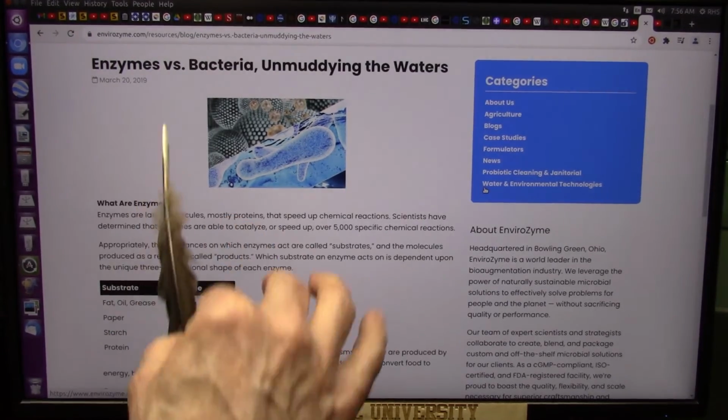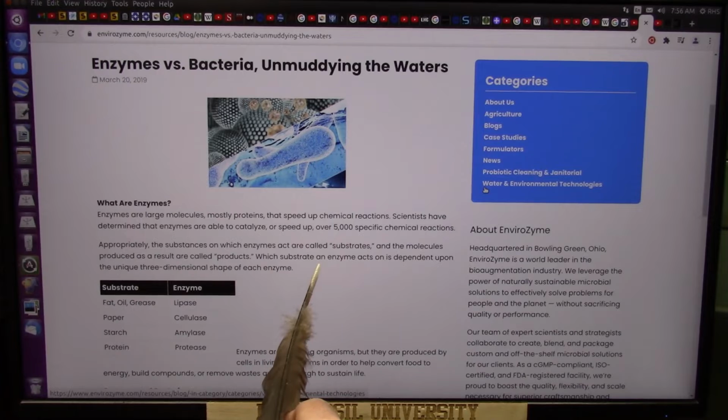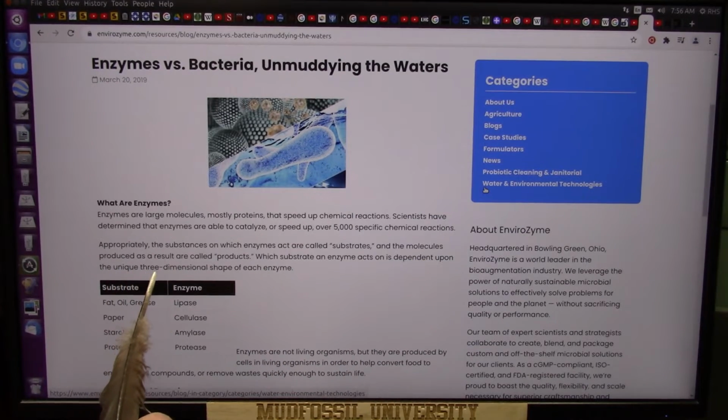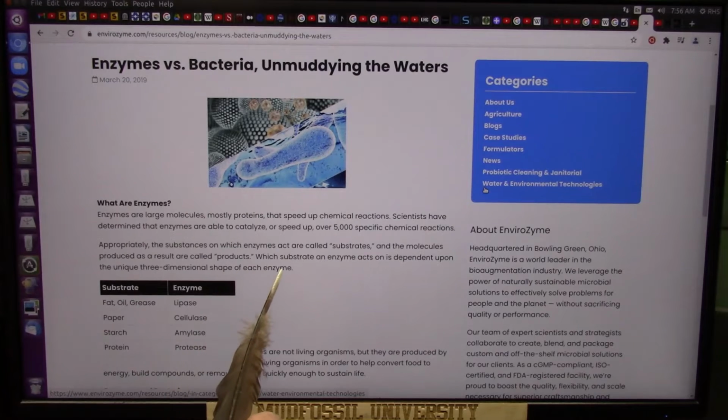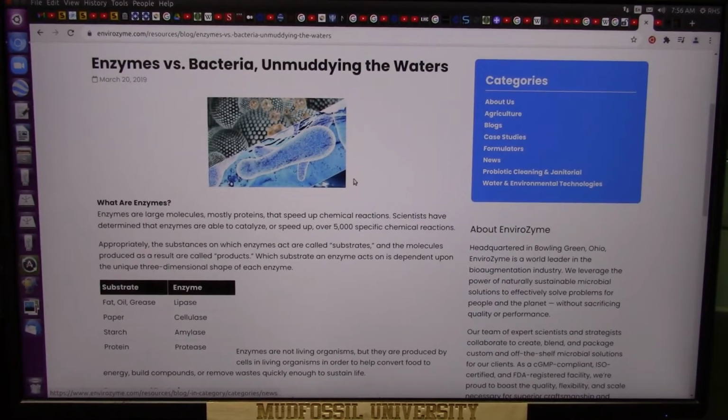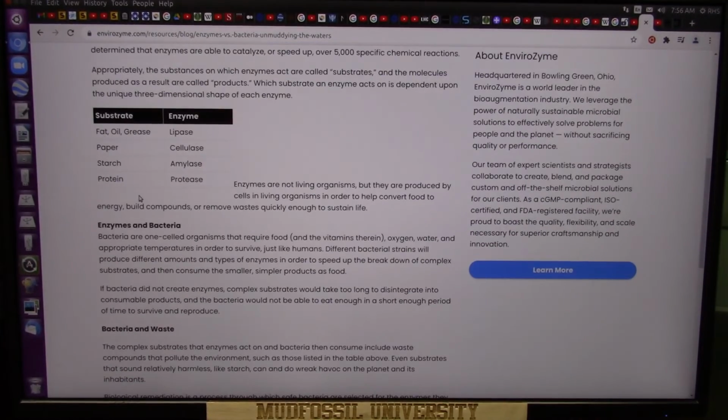All right, so they attach and they shoot a product in. The substrate an enzyme acts on is dependent upon the unique three-dimensional shape of each enzyme. The three-dimensional shape is because of magnetism, and that's all those little tiny magnetic spots. Now, enzymes are not living. They're little chemistry sets, and they're magnetic chemistry sets.